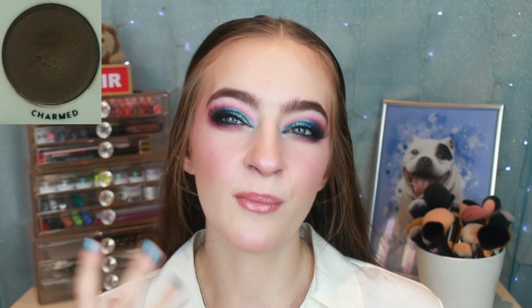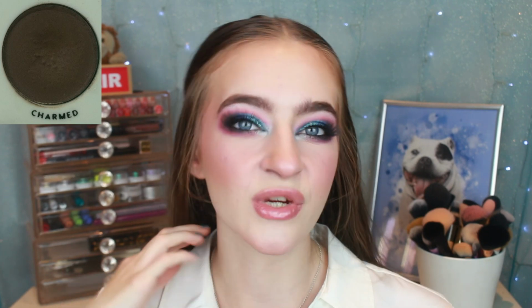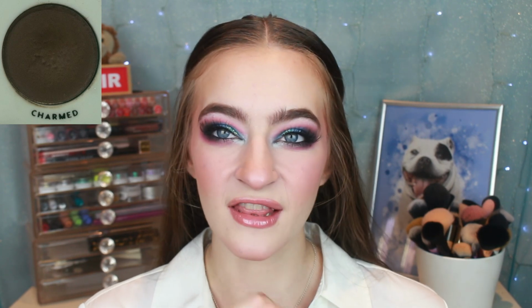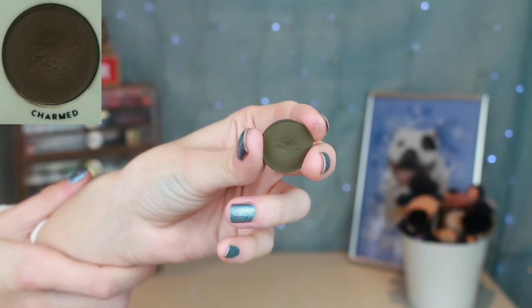Okay, so the first shade is from the Just My Luck palette. Now, the Colourpop palettes are magnetic, so I have actually taken the shade out. It is the shade Charmed. It is like the murky green. On screen, it should be what it looked like last month, and I will show you what it looked like this month in the close-up.